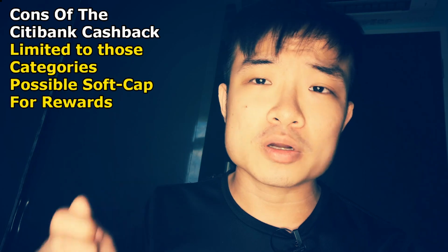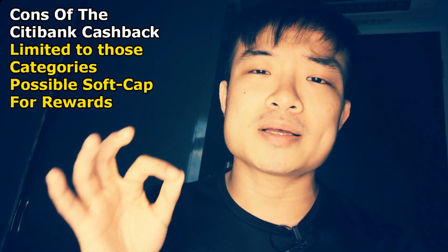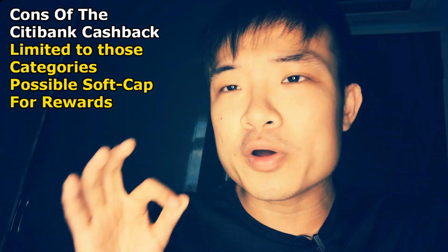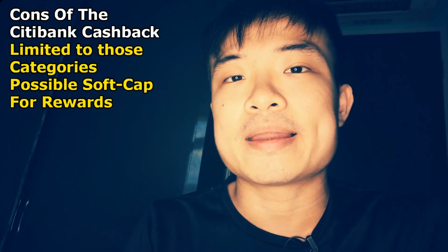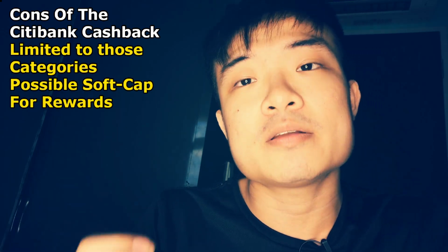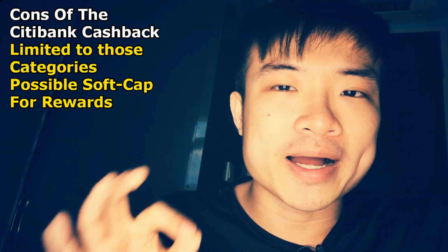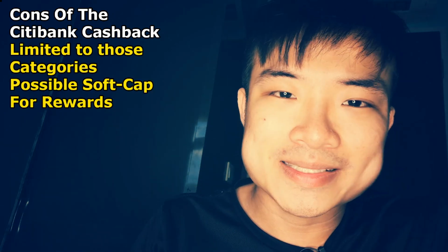Any other spending above that limit or cap, the soft cap, would get you just the flat cashback in this credit card. And for the Citibank Cashback Credit Card, the flat cashback for all other spend, or once you cross the cap, is just 0.2%. For any other average flat cashback credit card, it's easily attainable to get 1.5%, 2%, or even 2.5%, 3.5%. So this 0.2% other spend cashback rebate is negligible, to say the least.